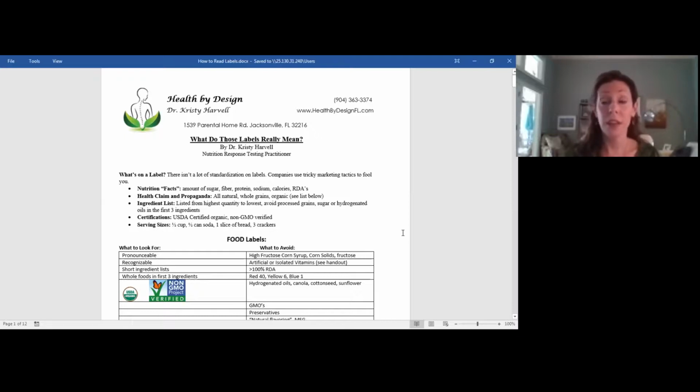The next thing that you're going to look for is health claims and propaganda. That's usually on the front. It's usually colorful and eye-catching, especially for kids. Like, for example, the Trix cereal box has the bunny and everybody wants the bunny. But here you'll see claims like all natural, whole grains, or organic.